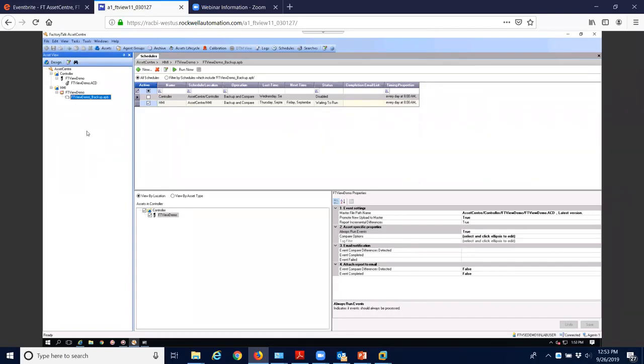Rockwell has a nice cloud-based system. There's 20, 25 different demos that we have. There's several on AssetCentre, and this is just one of them. So just let us know when we can spin it up for you, and we can run multiple instances and different kinds of things. So what we're looking at here is an AssetCentre client.